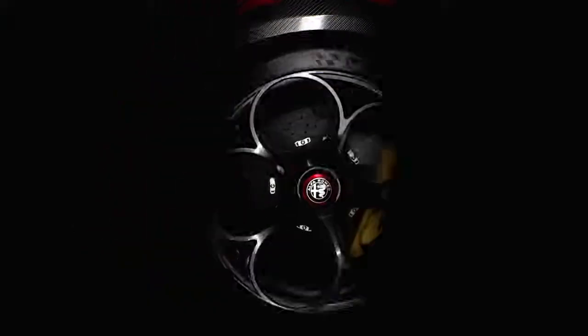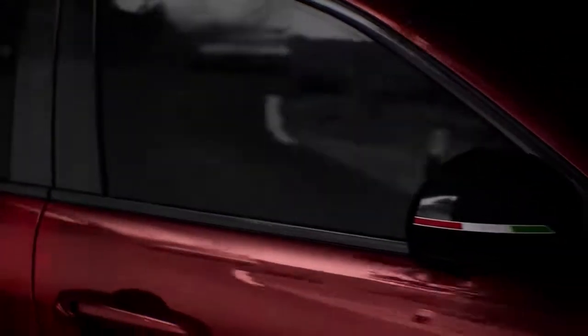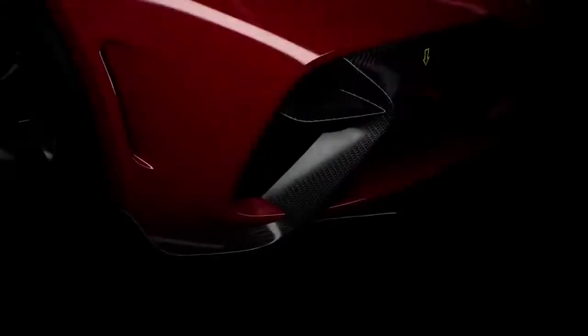So back to the drivetrain real quick. This is rear wheel drive, correct? Yeah, it's only available in rear wheel drive, only with the 8-speed auto. There's no manual. I know how cool it would have been.